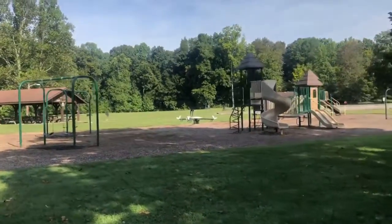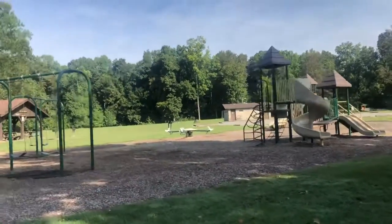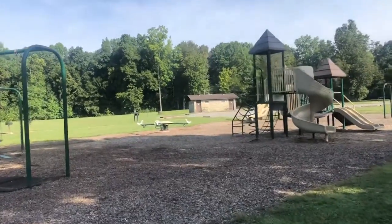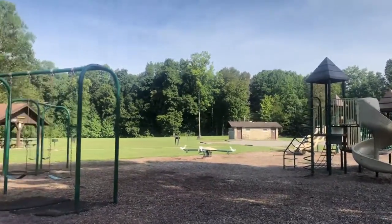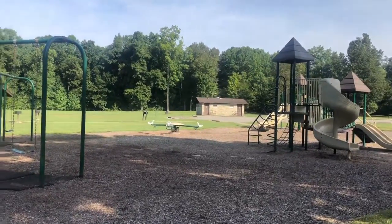I'm gonna go over here and check out the other part. I'm gonna pick a side. I like to bring my camper down here and do a little primitive camping once. Get back with you in a little bit.